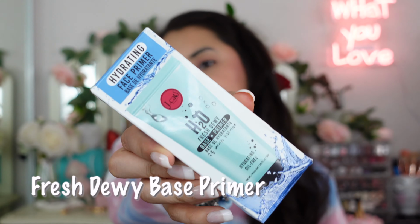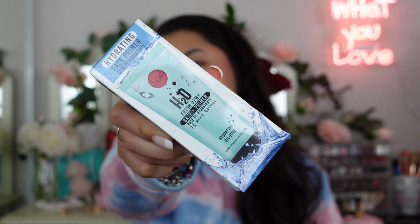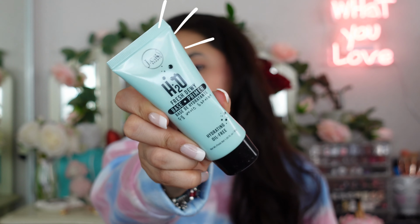The next item that I picked up is this J-Cat Hydrating Face Primer. I used to love this for the summer, so I decided to pick up a new one just to add it back into my collection because I love face primers. I go through them so quickly, so I decided to pick that up.